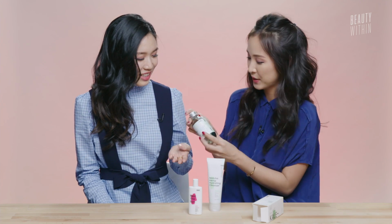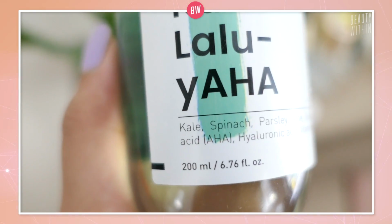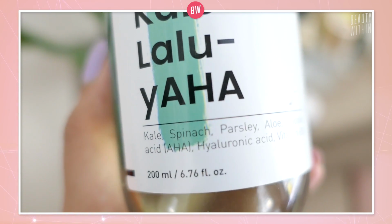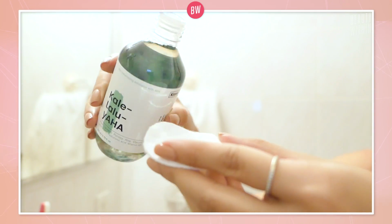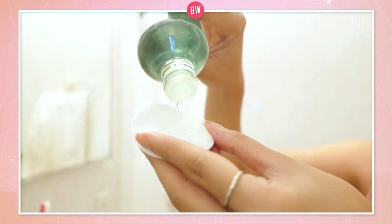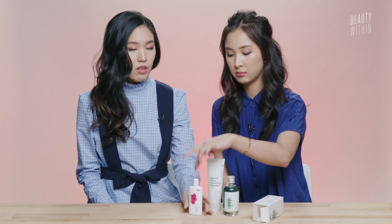Next, we have the Hallelujah. This is a skin resurfacing exfoliator with AHA, so it's got hyaluronic acid, glycolic acid, but also kale, spinach, and parsley. What you do is just put it on a cotton pad on your face, maybe 2 to 3 times a week. This is like 25. It's actually a pretty big bottle. You can use it for a long time since it's only a few times a week.